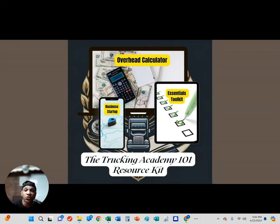Welcome back, guys. So one thing that is 100% crucial for any business is knowing your costs, and in this industry is knowing your cost per mile. You want to know how much it costs for you to run your business down to the penny, so that when you're looking at loads, you know whether or not you can be profitable, what loads you need to run to be profitable.